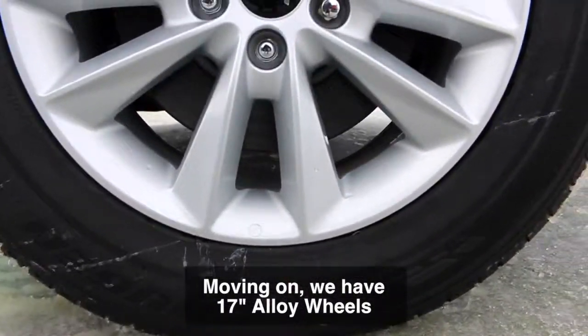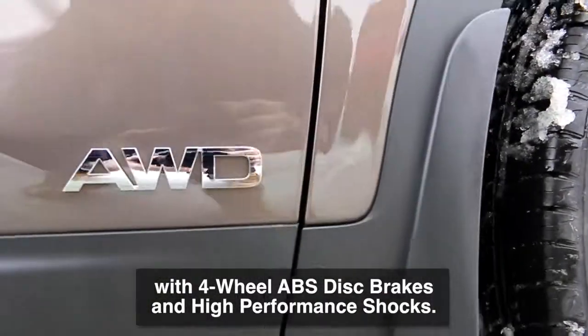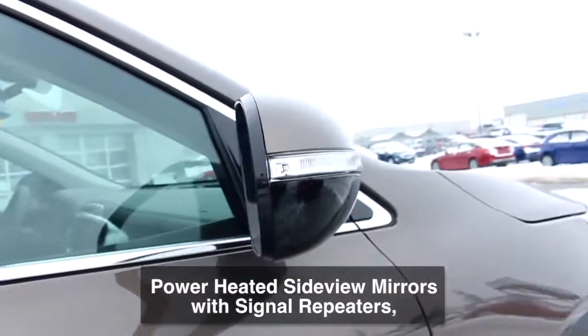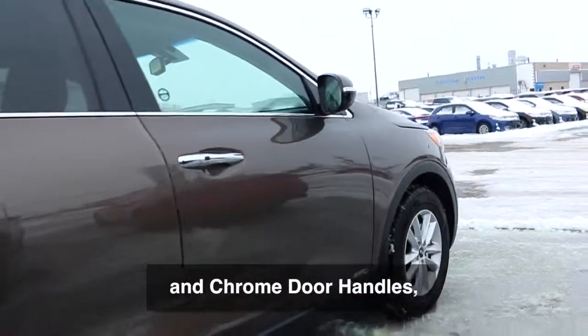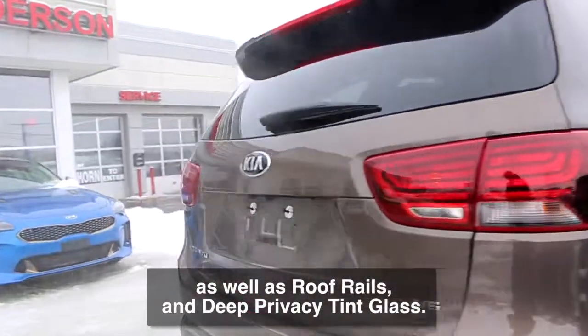Moving on, we have 17-inch alloy wheels with 4-wheel ABS disc brakes and high-performance shocks. This model also includes power-heated side view mirrors with signal repeaters and chrome door handles, as well as roof rails and deep privacy tint glass.